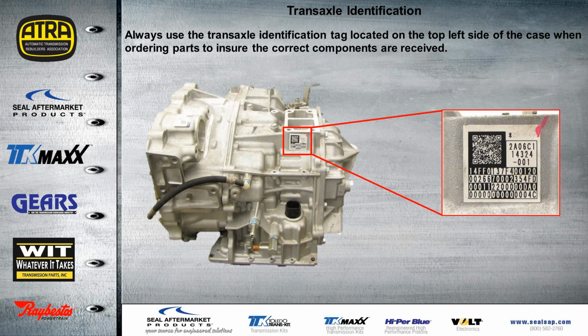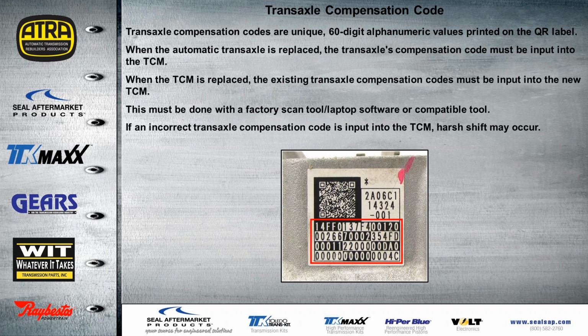The ID tag is really important on this transmission, not only for ordering the parts you may need, to get the correct parts for the unit you're working on, but as you can see here, it's also important for the compensation codes. That's a 60-digit alphanumerical value that is printed on the QR label. Now, if the transmission is replaced, the compensation code must be programmed into the TCM.